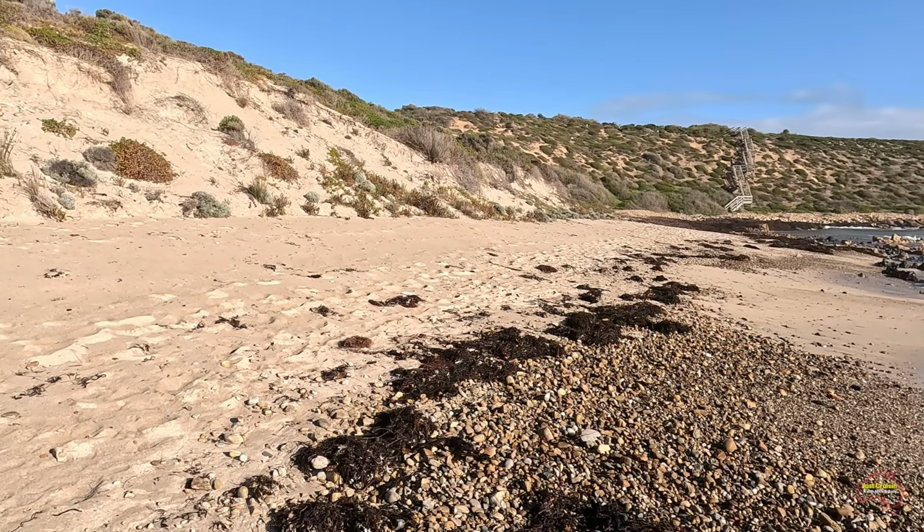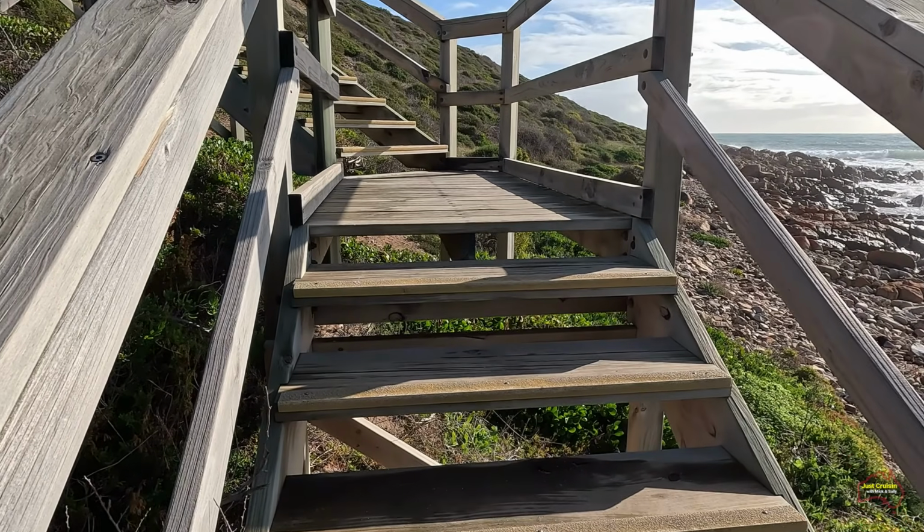After our walk along the beach, it was time to turn around and look at those stairs and make our way back towards the caravan.